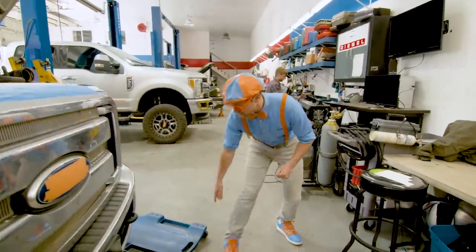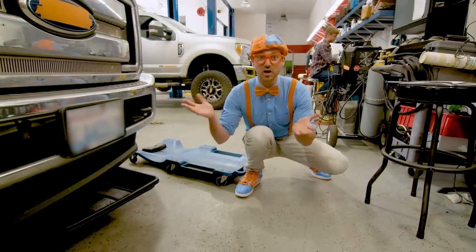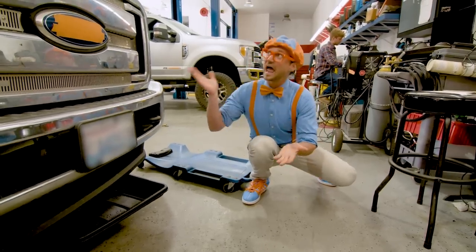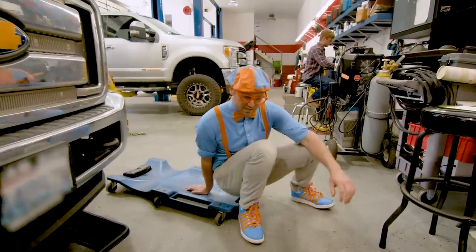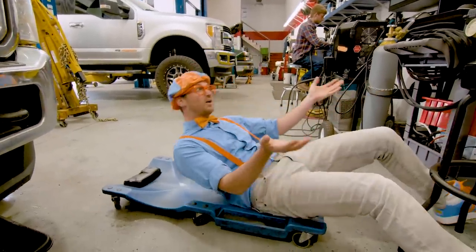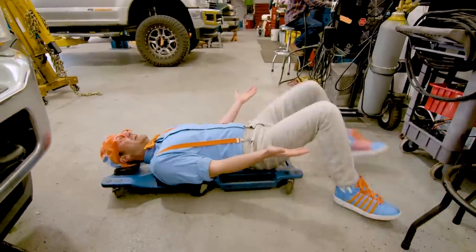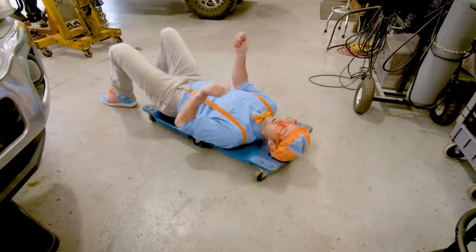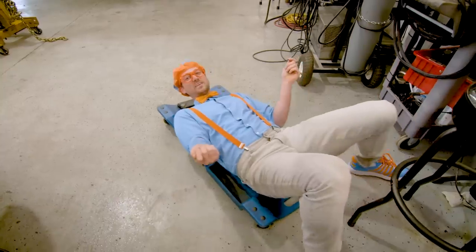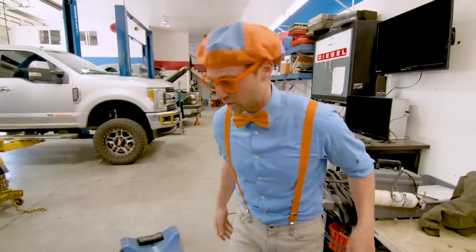Well, hey, let's see. Oh, look at this. Remember earlier how I said that the lift lifts up the truck so the mechanic can stand up nice and tall? Well, sometimes you might not have a lift and you need to get really low on the ground and work on the vehicle from the ground. Whoa! Hey! Whoa! Whee! Look at me go! I'm a mechanic! Whee! Yeah, you can slide because it has wheels. Okay, all right, enough playing around. Let's get to work.